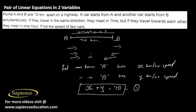Now let's consider the case where they are traveling in the same direction. So from A and B, both the cars are traveling in the same direction with different speeds, x and y kilometers per hour. The distance between them is 70 kilometers. So what happens here is it takes 7 hours for A to catch up with this extra 70 kilometers. They both started at the same time, but A started 70 kilometers behind. And after 7 hours, A and B are in the same place. So it takes 7 hours for A to keep up with B, to travel 70 kilometers more than B.